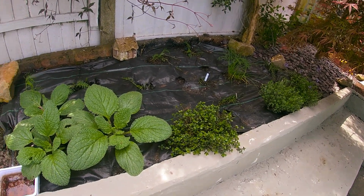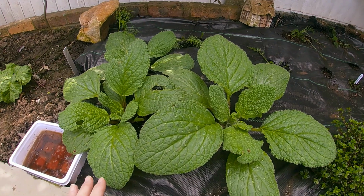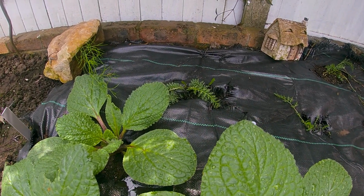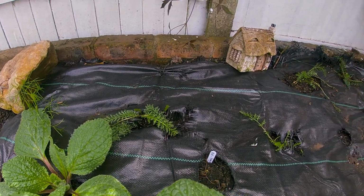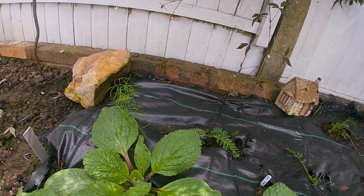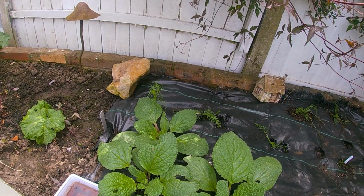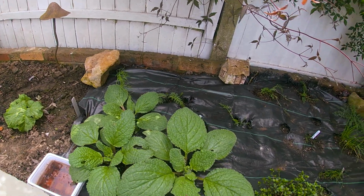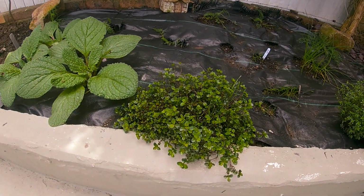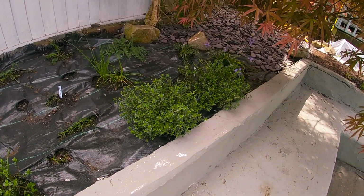So that there is borage, what we've put in for the bees. Really good for pollinators. At the back there we've got some yarrow, that's doing quite well, and some dill there. Got 3 little bushes of thyme, which has spread really quite well since I've put it in.